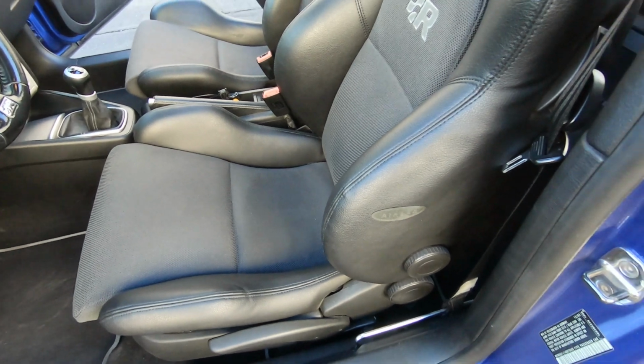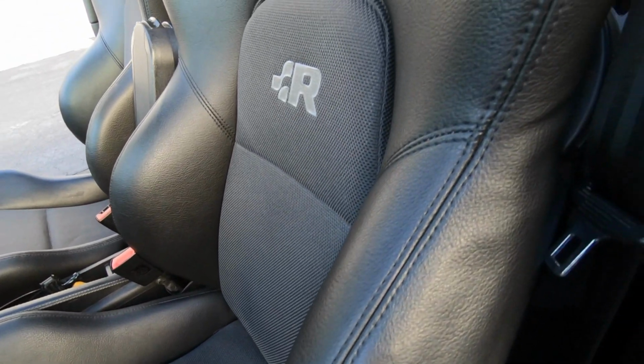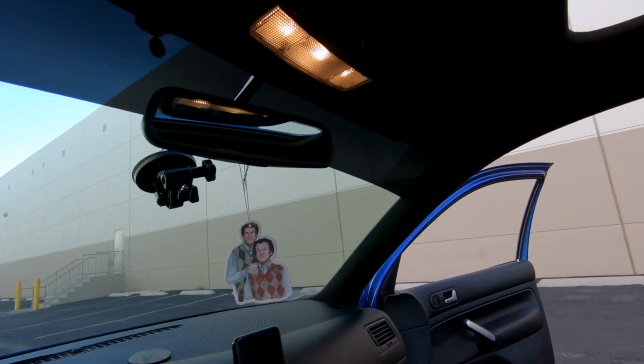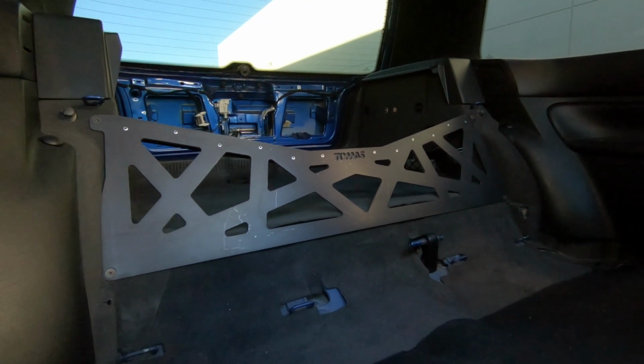The driver's seat is brand new, as you can see. Redid the headliner, suede. It also came with a Thomas rear brace.